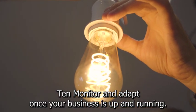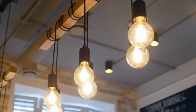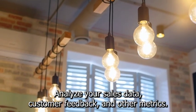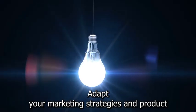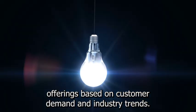10. Monitor and adapt. Once your business is up and running, it's important to monitor your performance and make necessary changes. Analyze your sales data, customer feedback, and other metrics to identify areas where you can improve. Adapt your marketing strategies and product offerings based on customer demand and industry trends.